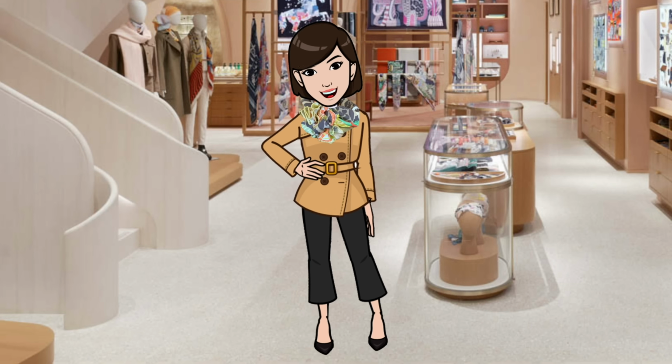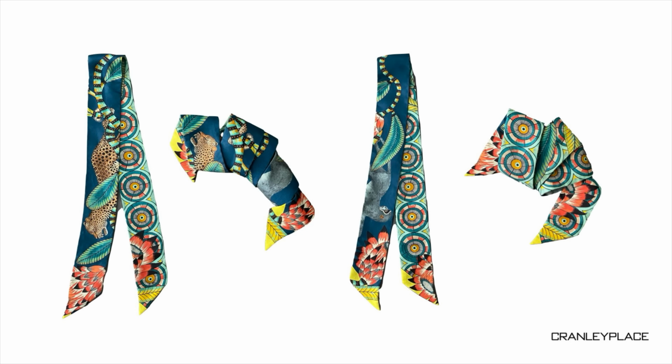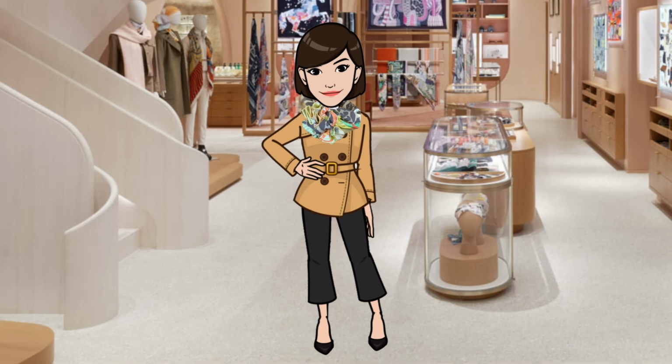Next is a silk twilly called Savannah Dance by Ardmore Artists. It is quite colorful with various greens, oranges, yellows, browns, gray, black, and white.